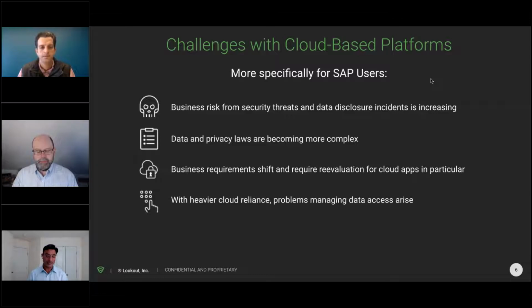So organizations, especially global organizations with operations in multiple countries, are thinking about, as we move our systems from on-premises to cloud, how do we make sure we move in a compliant manner, compliant to various international and also local country-specific laws. Those are some of the challenges we're constantly hearing from security teams, especially those dealing with SAP systems.